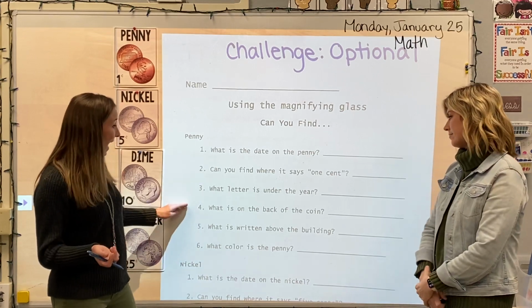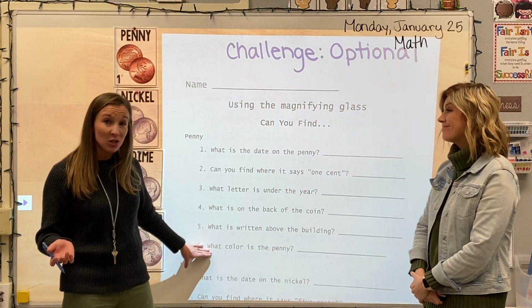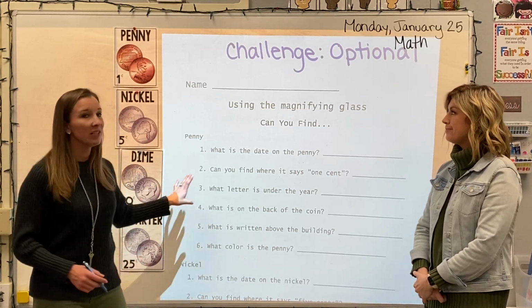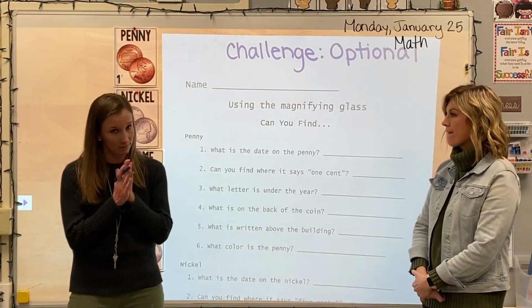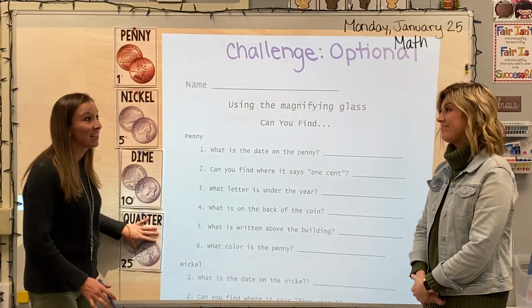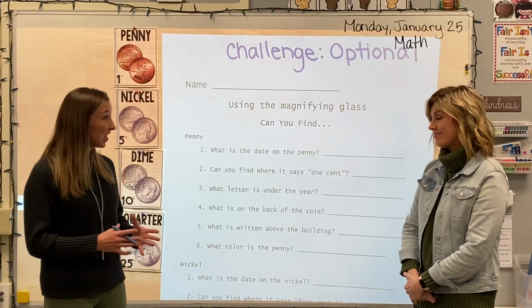What is on the back of your coin? What is written above the building? What color is the coin? So there are all different questions for each of the coins that you can answer. Now, something I want to mention. Remember how I told you that some of the quarters have been created differently, and over time some of the looks of the coins have changed?